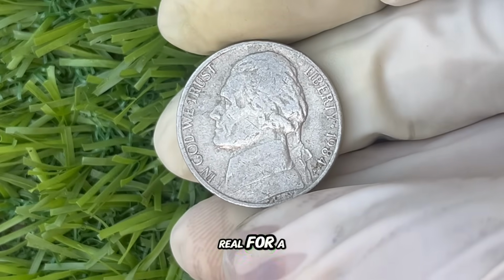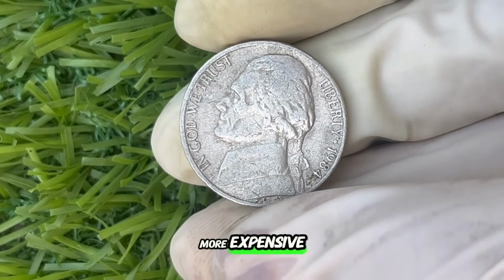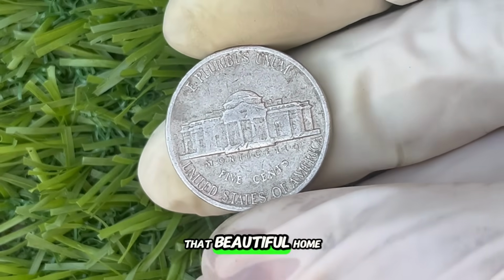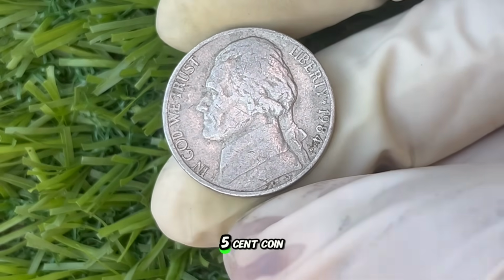And let's be real for a second. In today's world, where everything seems to be getting more expensive, wouldn't it be nice to have a hidden treasure that could set you up for life? That dream vacation, that beautiful home, that worry-free retirement, all made possible by a single 5-cent coin.